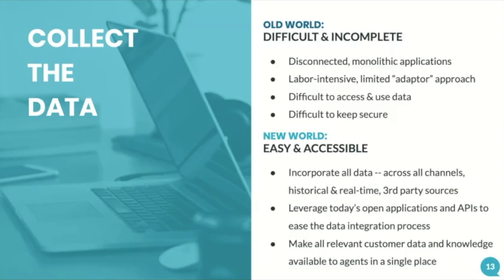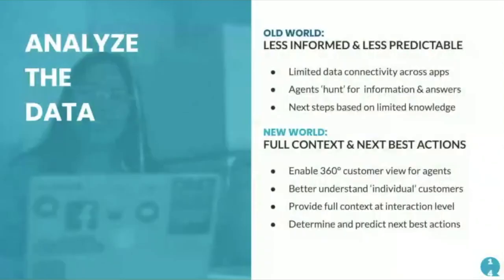And then the key is being able to centralize that and making what's relevant and necessary to serve the customer available to your agents in a single place. So we can get there today, and the benefits around agent efficiency and better customer experience are really clear as you pull these things together. Step two, around analyzing the data. So in many ways, that old world was less informed and less predictable. And we know we can overcome those two things today.